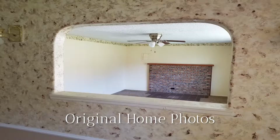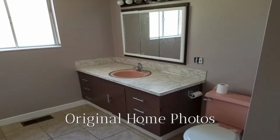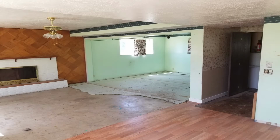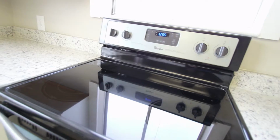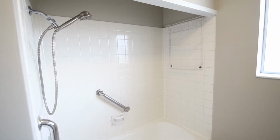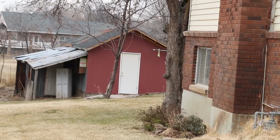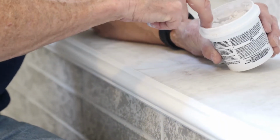When we got here, the home was definitely dated. June had done a great job of overall taking care of the place, but with time, things just start to get a little dated and deferred maintenance here and there. The fireplace behind me was straight out of the 60s. I mean, it was awesome. We completely redid the kitchen, the bathroom. We had a big patch of ceiling to replace, repainted the shed, as well as just a whole cosmetic update of the entire place.